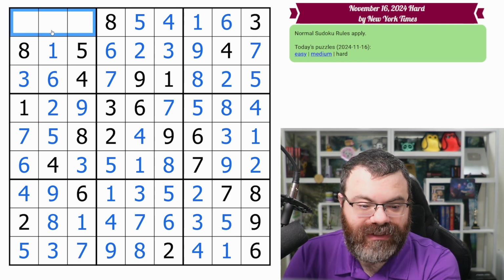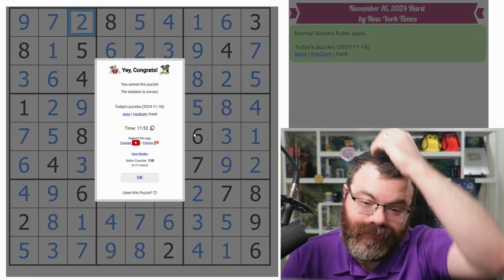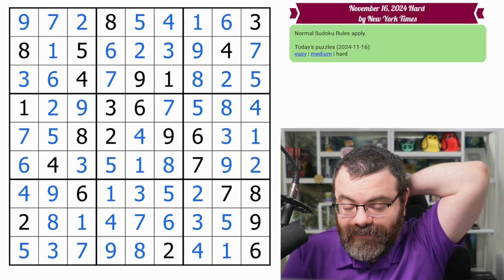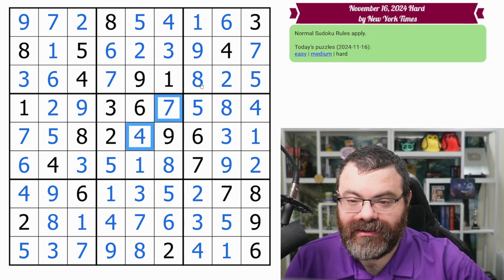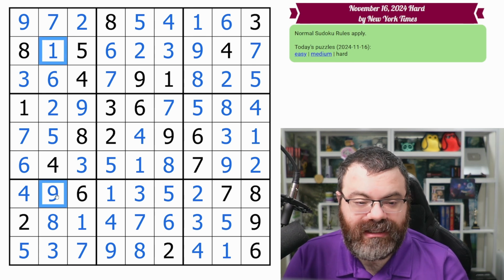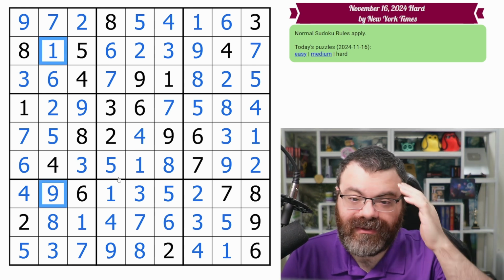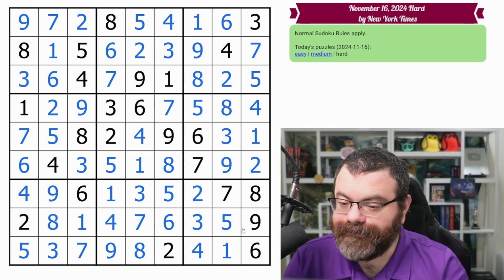Up here we need 2, 7, and 9. That's a 9. That's a 7. That's a 2. All right. Not too bad today. Some nice hidden pairs. This hidden pair here, this hidden pair here were definitely helpful. We also had this 1, 9 naked pair here, which may have been more difficult to spot, especially if you're not trying to spot while you pencil.